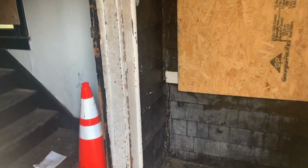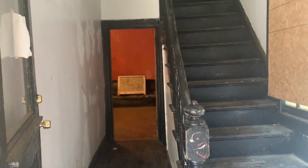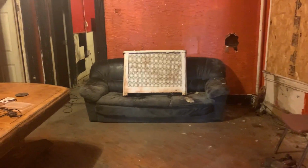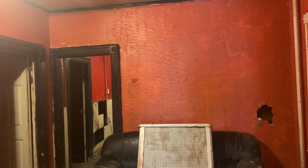This is the entrance to the house. This is the first unit, the stairs to go up to the second unit. To the right is the door to the basement. This is the living room. We plan on taking that wall down so that we can have a big open concept living room kitchen space.